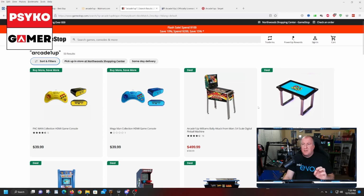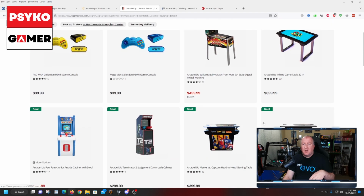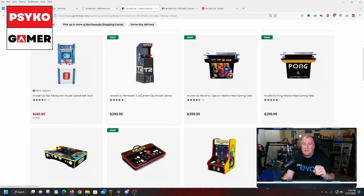Now, as you can see, some of these deals aren't quite as tasty as some of the other sites. The Arcade1up pinball machine from Attack from Mars, that one's on a good sale. They've put Terminator 2. That looks like it's showing a regular price and not a sale price. You can get yourself Paw Patrol for $150, though. You could save some money for the little people.